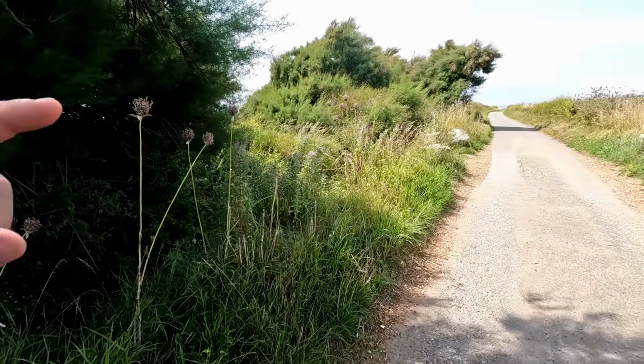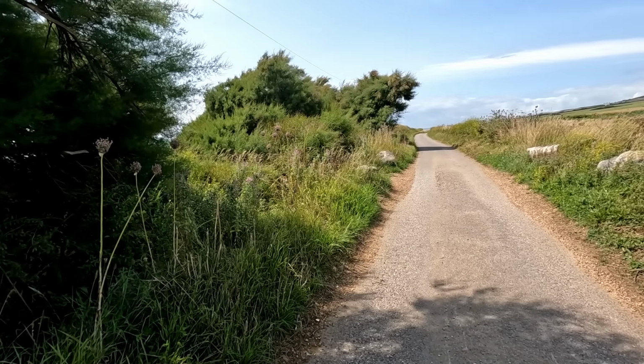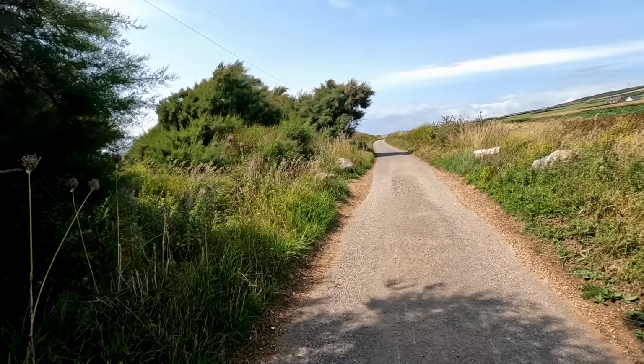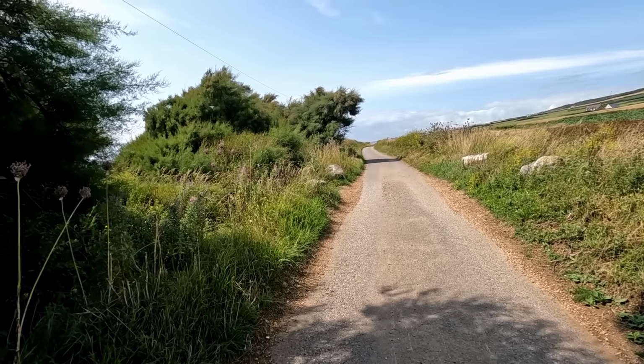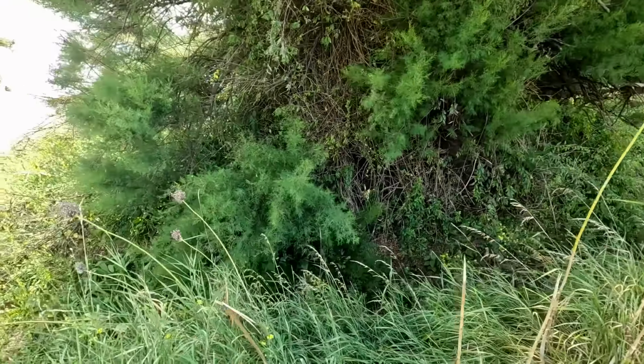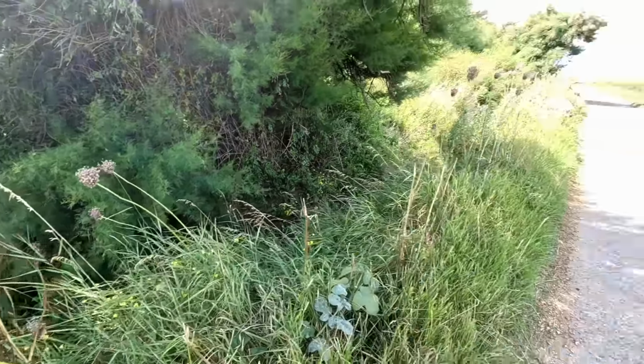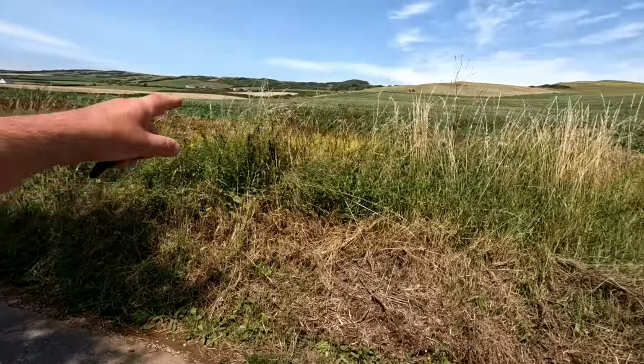It's on the back of Chesil Beach here. We're on the little lane that runs behind Chesil Beach from the Abbotsbury car park towards Burton Bradstock. And there's a lot of it here. So this is not just something that's recently escaped. It's all over the place. It's in the hedgerows all the way along here.